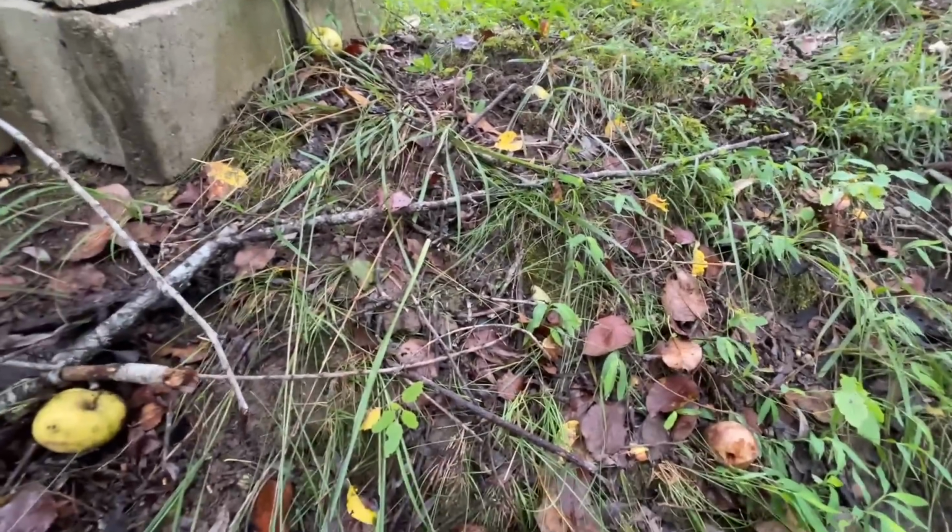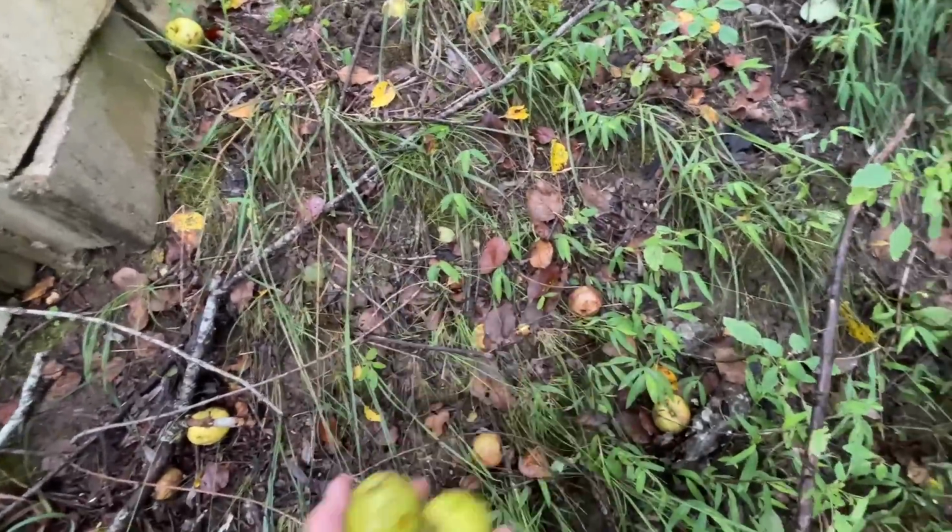And there ain't nothing wrong with these apples here. The only thing wrong is we can't eat them all. And they just rot, so.